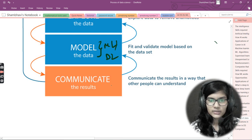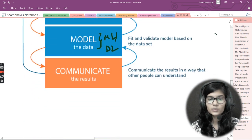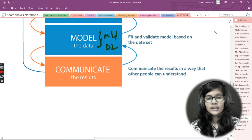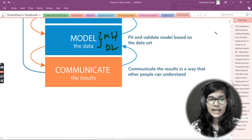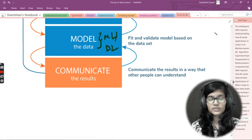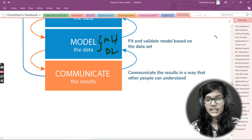And at last, communicate the results, that is, communicating the results in a way that other people can actually understand. And this is where you will need good communication skills, that is, soft skills. As I mentioned in the procedure when I told you what the skills are, I gave a little bit of time regarding soft skills and explained why you need them. This is the place where you would need that communication skill to communicate the result in a way that other people can understand.